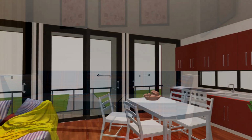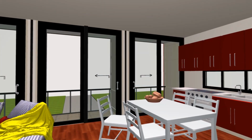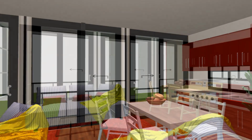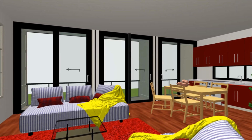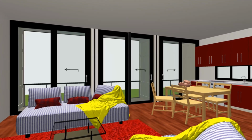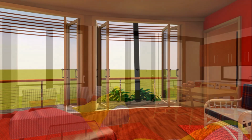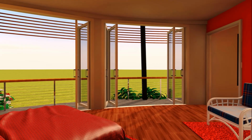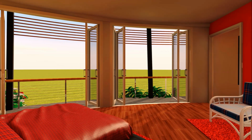Provide ample daylighting and use light-colored interior finishes, especially the wall and the ceiling finish should be light enough to reflect a lot of light so that it makes the space look more spacious and also appear brighter, helping you to eliminate the claustrophobic feel of living in a shipping container box.